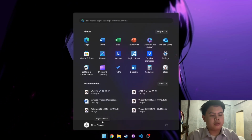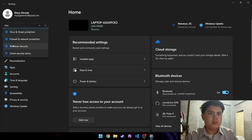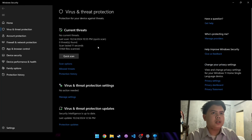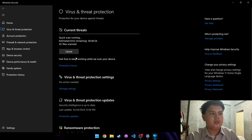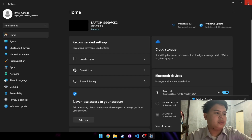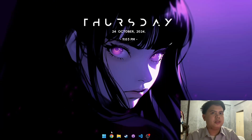scan for malware or viruses. As you can see, no current threats, so let's just quick skip the scan. Let's make sure our malware isn't secretly slowing it down. These steps ensure that your system is not being bogged down by any malicious software. Okay, there you have it. And for step 3, free up hard drive space.